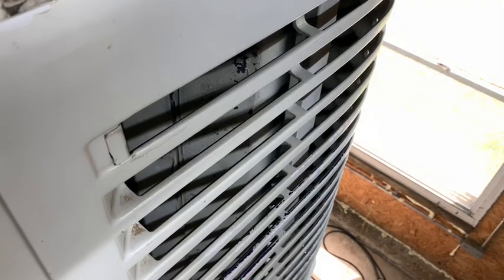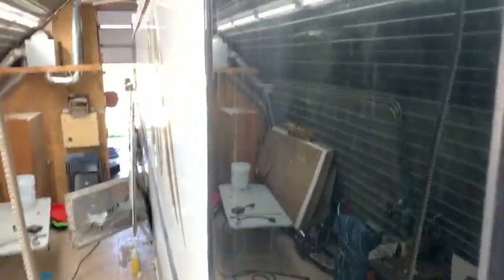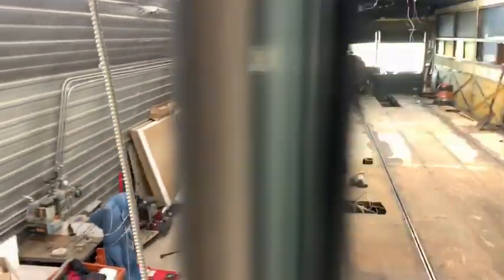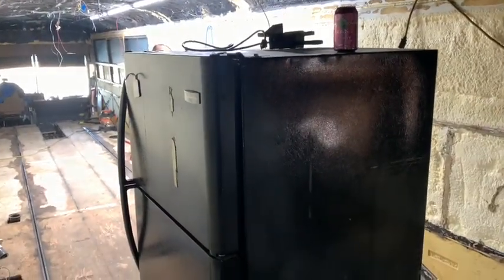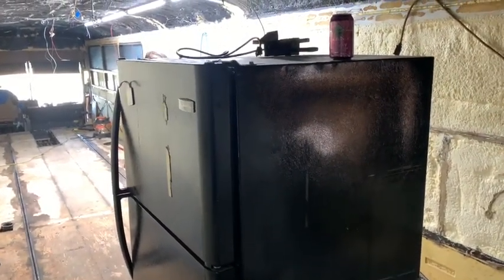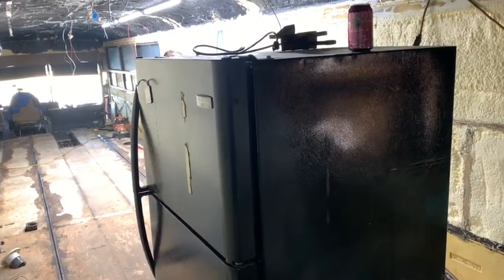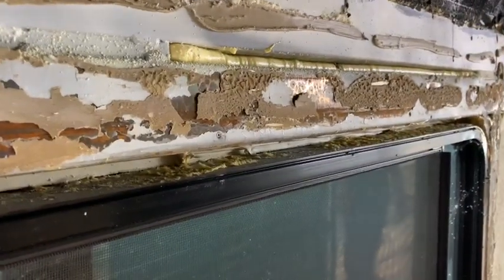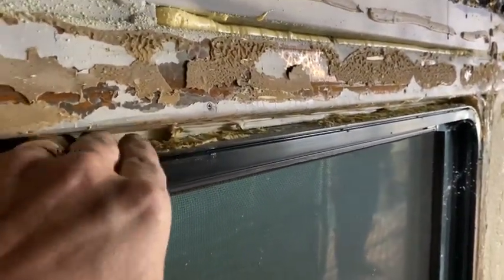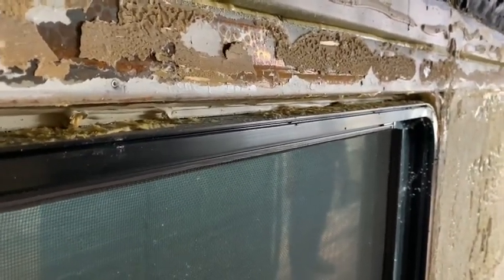So that's the radiator entrance. And this is the fresh air for the engine. We have a view down the side of the bus. Of course, we still have the fridge. It's gonna go probably at the windshield or one of these side windows, whichever we get at first. Insulation, as we mentioned before, they forgot to put it in some areas. So we'll be remedying that as well.